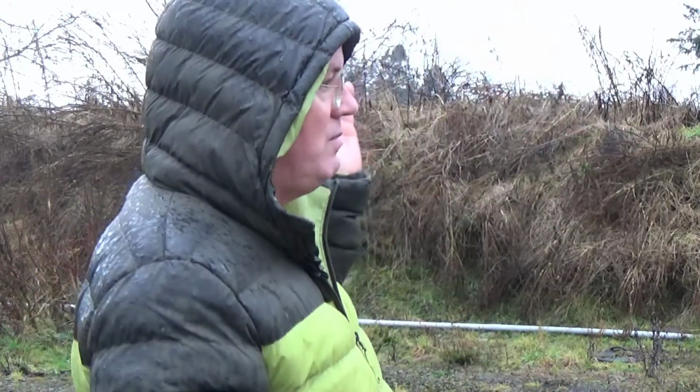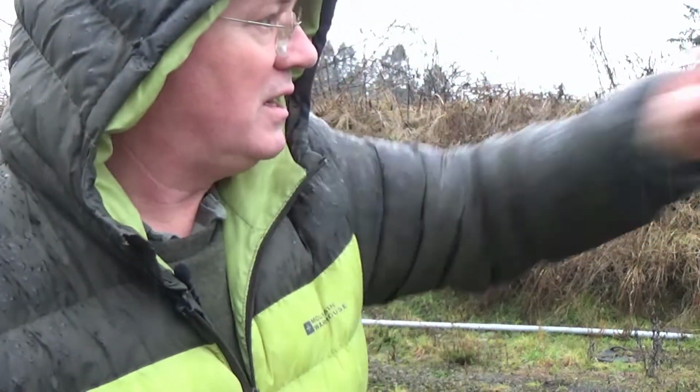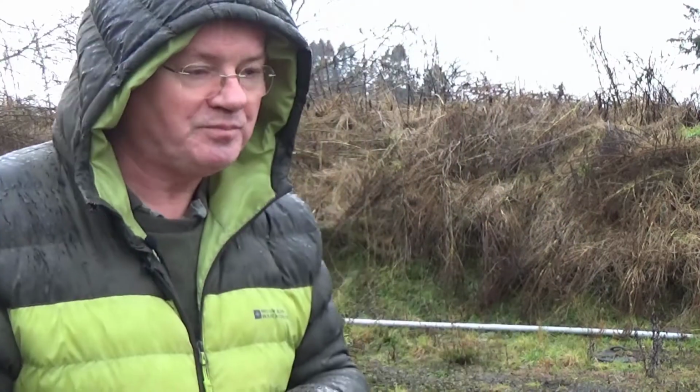So even though you may go all the way up and down this line, there won't necessarily be any fencing. And historically, if you look over at this particular one here, I suspect that there's no fencing there. We'll have a look at that in a minute.